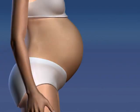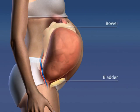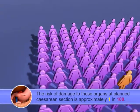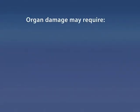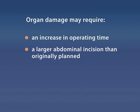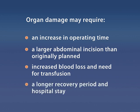Any abdominal surgery can result in damage to surrounding organs such as the bowel, bladder, or blood vessels. The risk of damage to these organs at planned caesarean section is approximately 1 in 100. The risk is higher if the caesarean section is particularly difficult, especially if there is a lot of scarring from previous abdominal surgery. If damage is done to one of these organs at the time of your surgery, this will be repaired. This may require an increase in operating time, making a larger abdominal incision than originally planned, increased blood loss and need for transfusion, a longer recovery period and hospital stay.